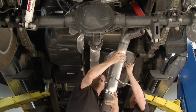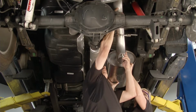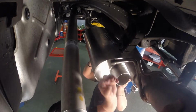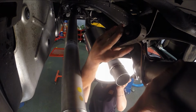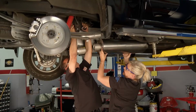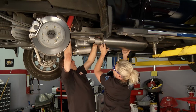And just like this, just tip that over, slide it up. You can already see how much nicer it is than the factory system. Just the stainless steel, of course, is a better deal. And I noticed when you took the factory system off, Joe, you were smart enough to go ahead and lube up the hangers.